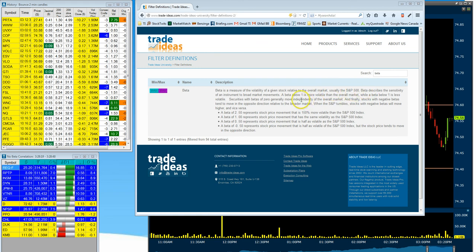So basically, all you have to know is that a beta above 1 is more volatile than the overall market, while a beta below 1 is less volatile. And securities with betas of 0 generally move independently of the overall market. Now that's sort of what we're trying to find: those stocks that don't really depend on what the overall market is doing. They're acting on their own.